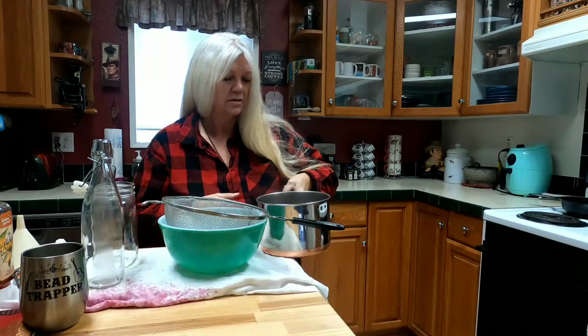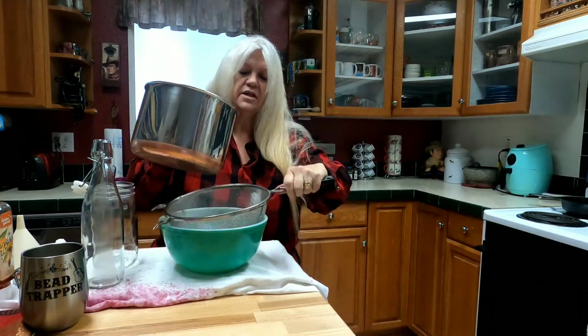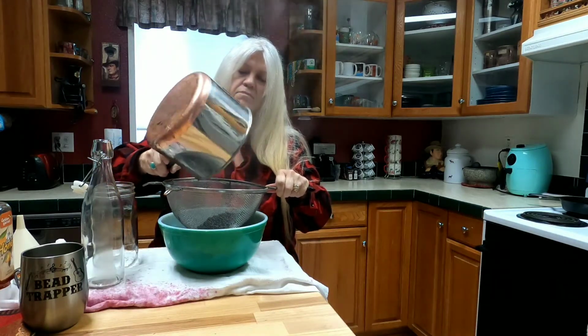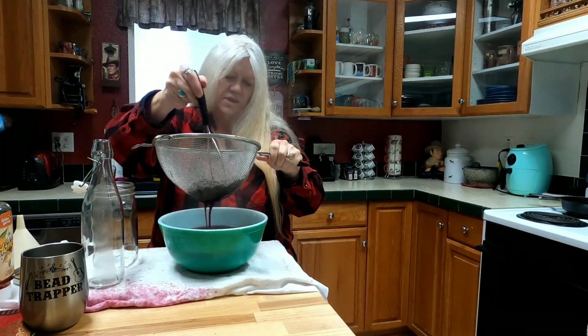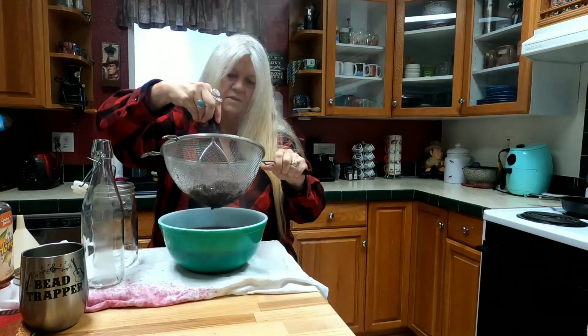Okay, so these have been simmering for about half hour, 45 minutes. So I've got it reduced down. I'm going to pour it through the strainer here. Smells wonderful. And I want to be sure that I get all of that juice out of there. So I'm going to mash that down.